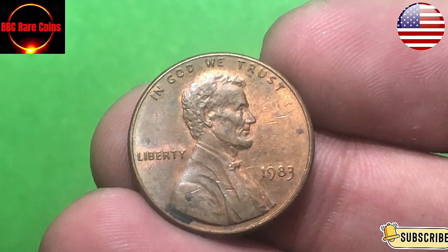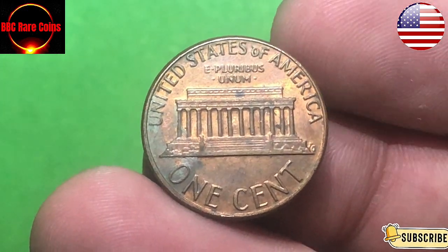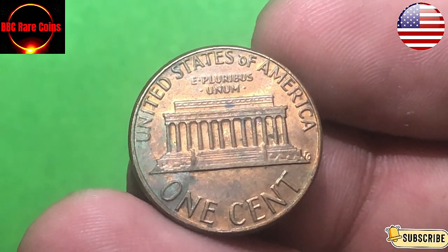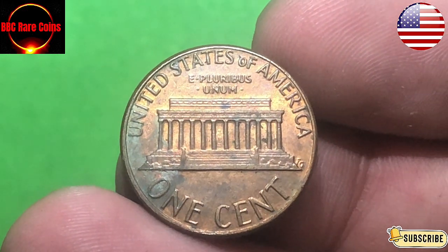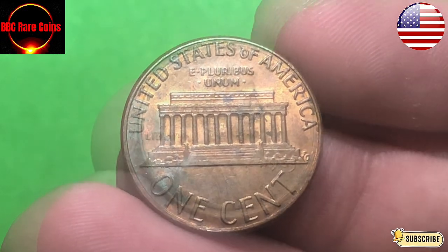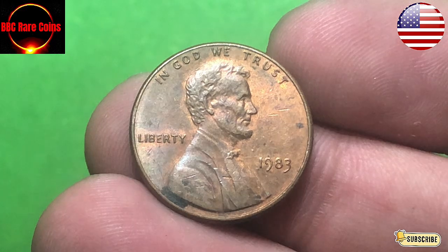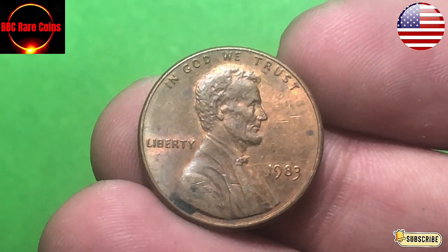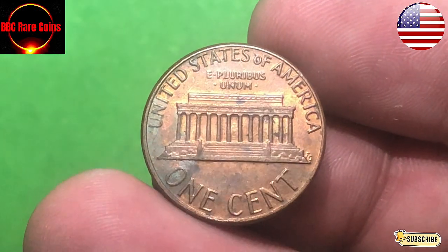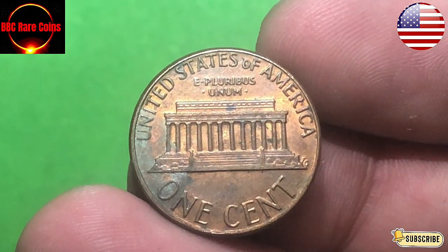1983. The error no one saw coming. By 1983, all pennies should have been zinc-based. The copper era was officially over. But somewhere in a US Mint facility, possibly in Philadelphia, something was overlooked. A few copper planchets, left over from 1982, remained hidden. They weren't supposed to be there. But they were. And when the minting machines were fired up to produce 1983 pennies, those copper planchets slipped in undetected. It happened fast. A few seconds. A few strikes. Then they were gone. Lost among millions of others, and for years, no one knew.